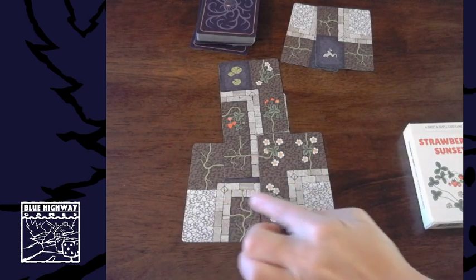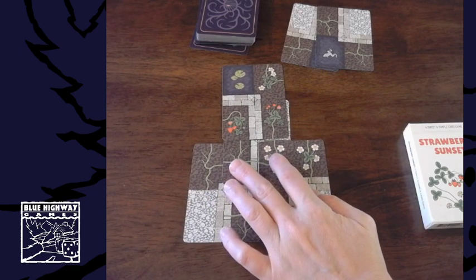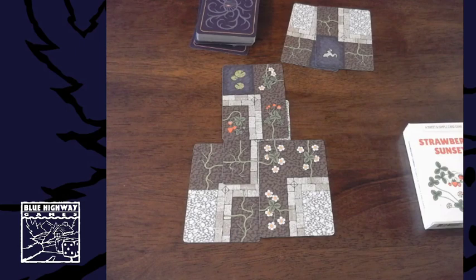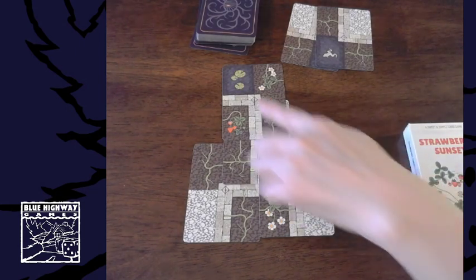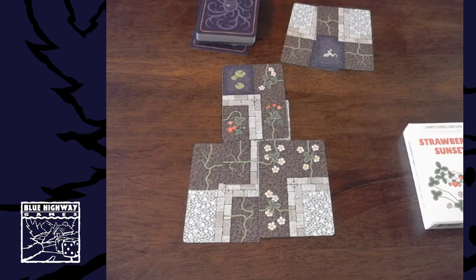You also get points for your walkways that connect and however long they are. So the longest walkway you have, you get some points for each of its segments. So this would actually be 1, 2, 3, 4, 5 points, and 5 for that fully grown strawberry plant, and then the water feature I think is 3 points, but then you lose the points from some gravel. So it's all just about placement.